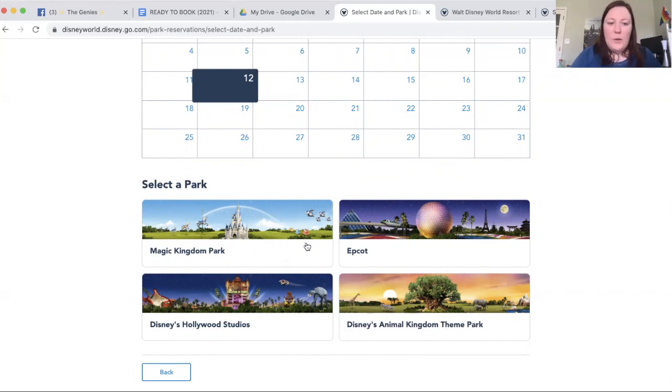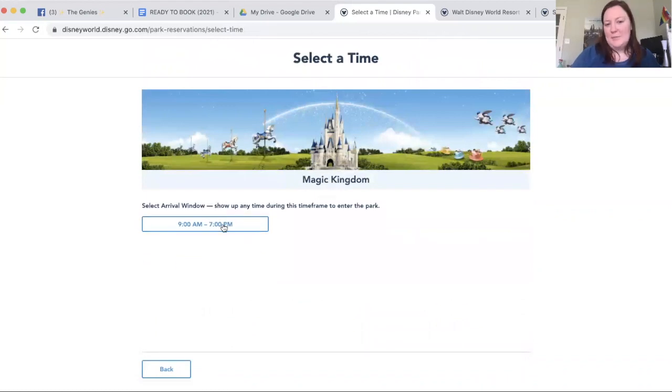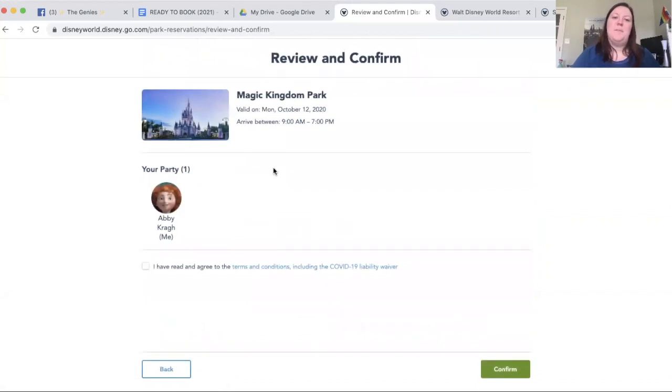So on the 12th, I would like to go to Magic Kingdom. That is the day we go home. So I like to go to Magic Kingdom last thing just to get a little bit more magic in there.